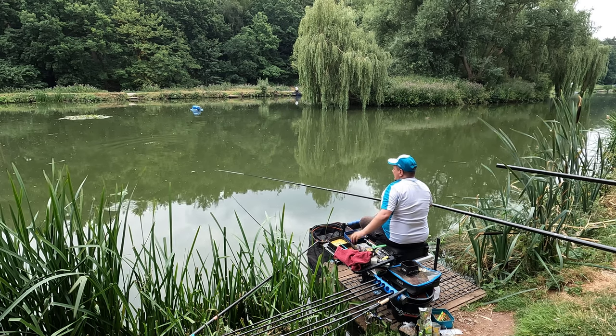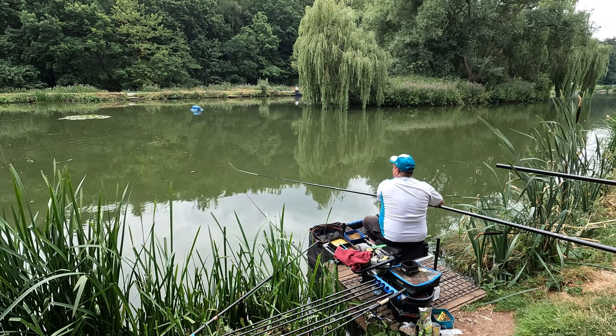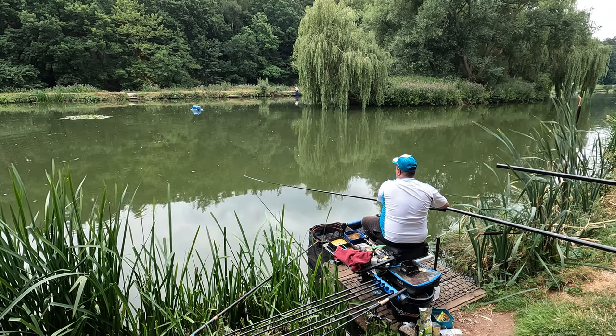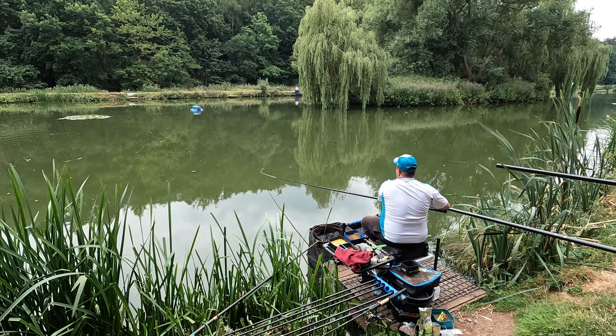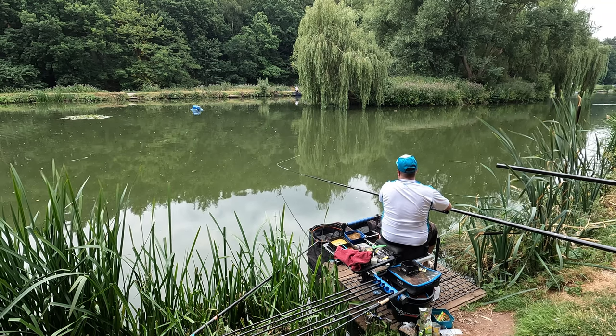What elastic you got on there? It's the Preston Jolt Core 13. Lovely elastic, mate, nice and soft. It's not expensive either, is it? No, mate, it's fantastic value.